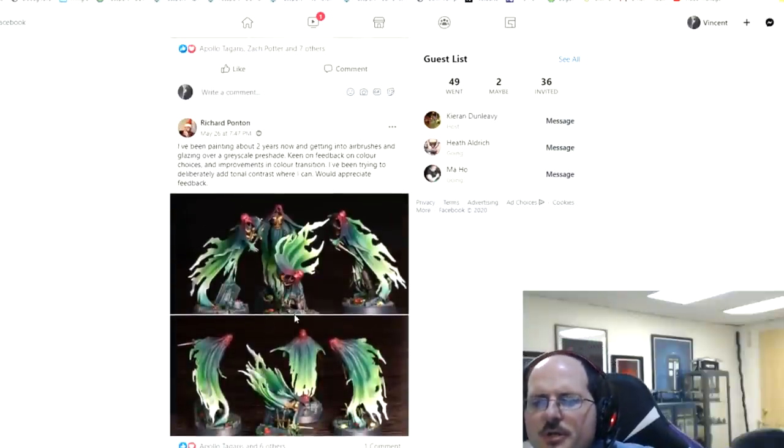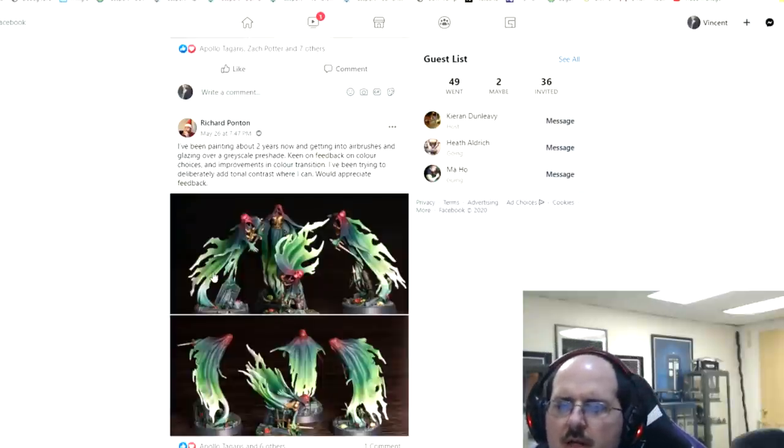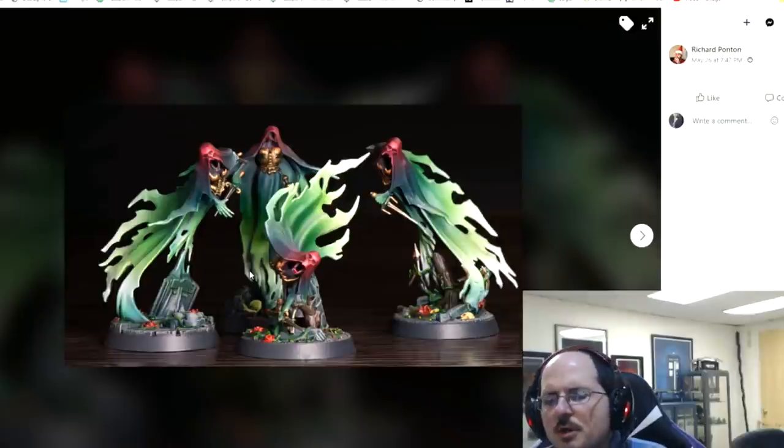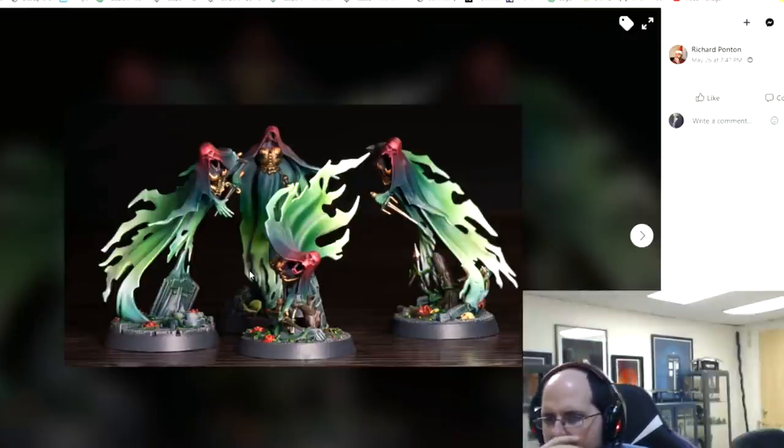All right, Richard. Painting for 2 years now and getting into airbrushes and glazing over a grayscale pre-shade. Keen on feedback on color choices. Yeah, I think your color choices are real solid. I actually love these. So the smart move here was putting the red up to the face. As I've said many times, our eyes are naturally drawn to the face, and to red, and we want to draw attention to the face.